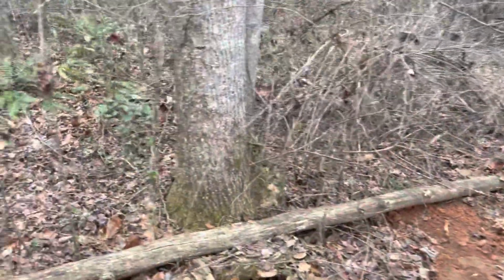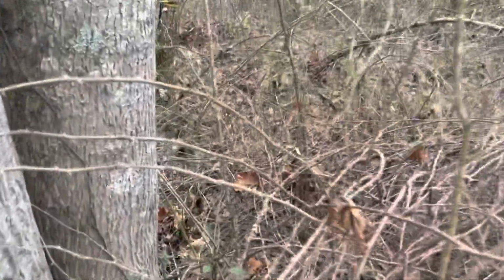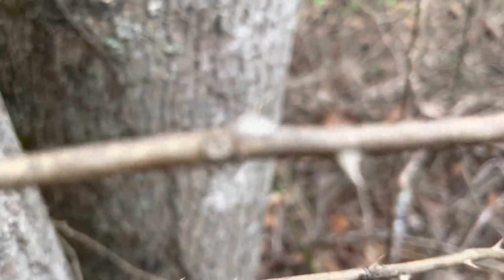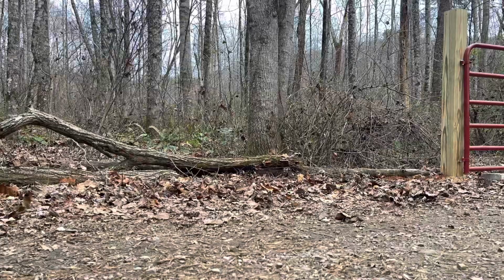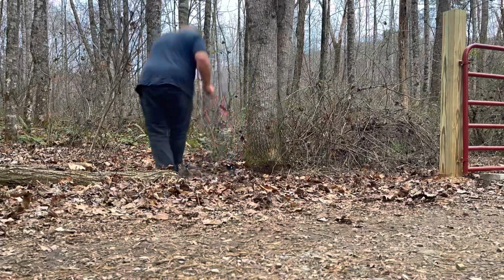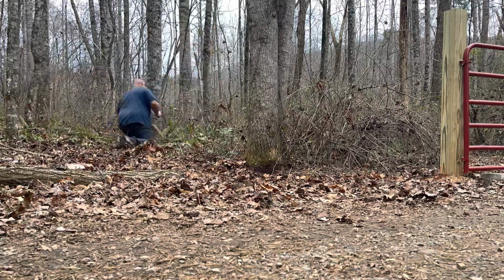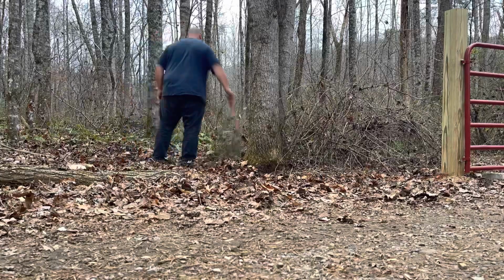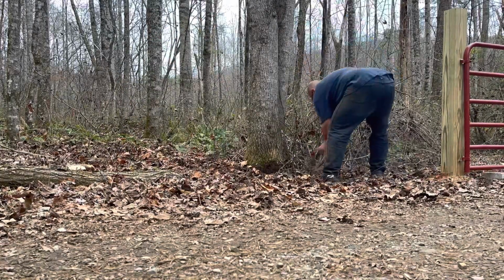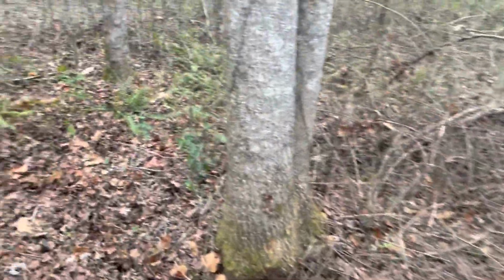So I got to clear a few things here. Before I begin, I got to clear back some of this debris real quick, just so I got room to work. And this here is a bunch of thorny stuff. And tell you what, those little pricks hurt. So I'm gonna get them out of the way first. All right, guys, that gives me a little bit more room.